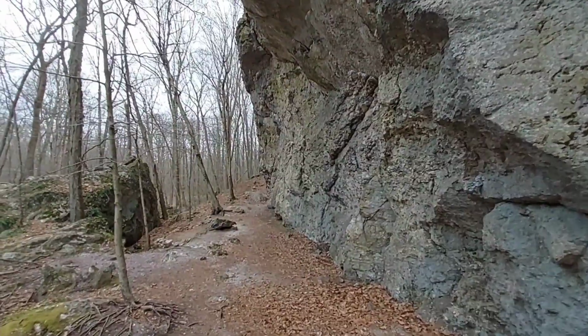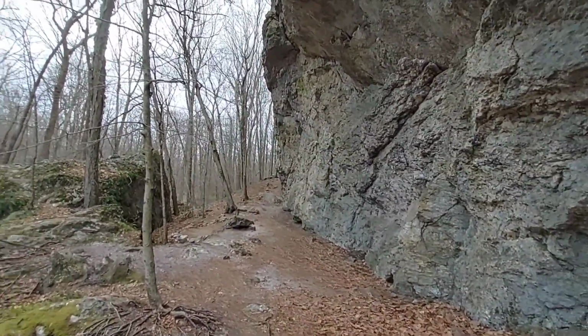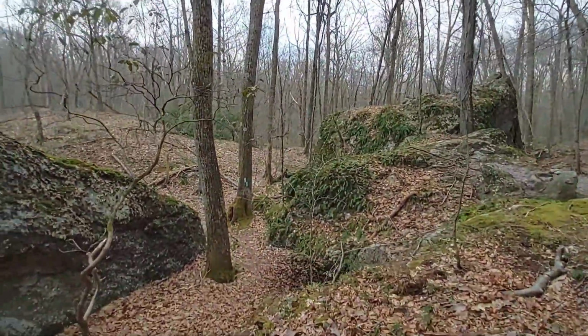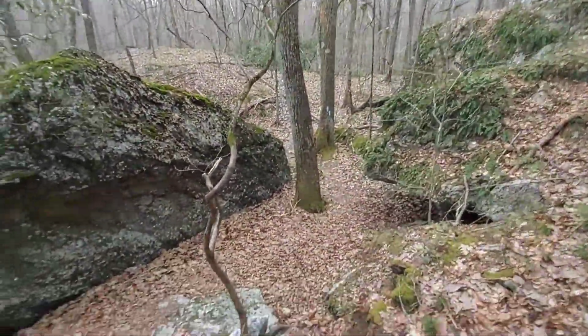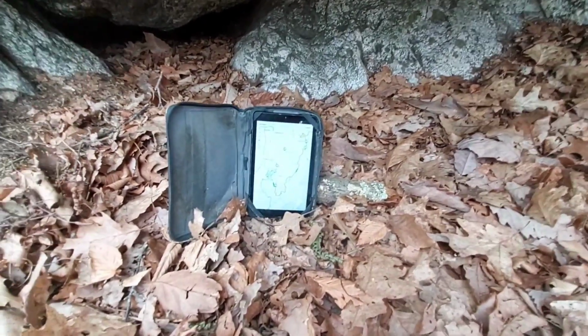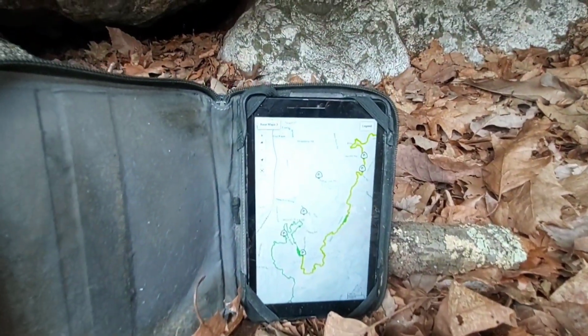Fascinating. Okay, let's take one last look at the map of the New England Trail in this area, and then I'm going to do the road walk back. Get down here and take a look at it. To get underneath this boulder here to not get so much reflection on this screen here to show you where I went today.